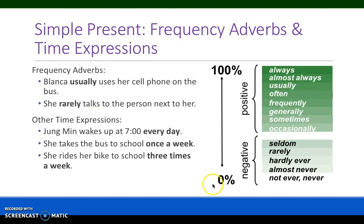Here are some other time expressions. Jungmin wakes up at 7 o'clock every day. She takes the bus to school once a week. She rides her bike to school 3 times a week. So these expressions, every day, once a week, and 3 times a week, are giving more specific information about how often something is done. And they usually come at the end of a sentence.